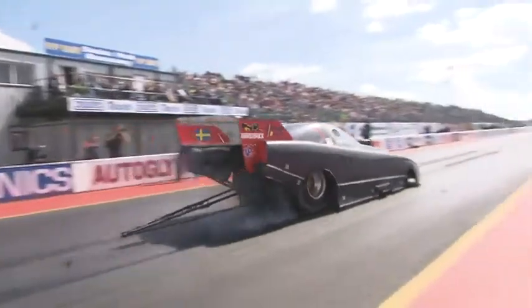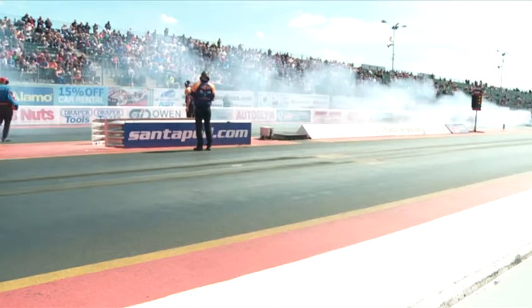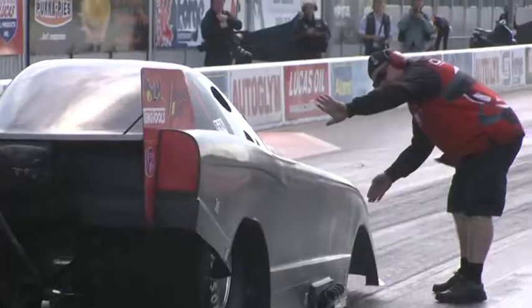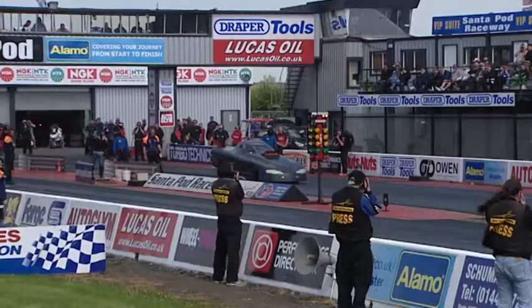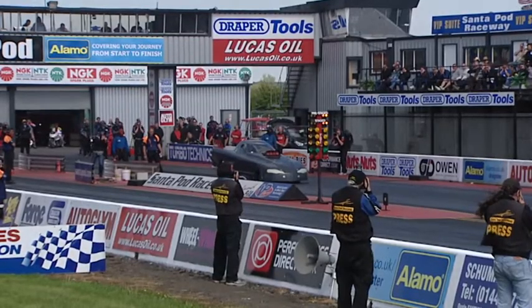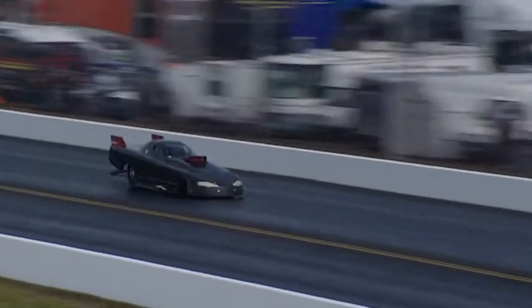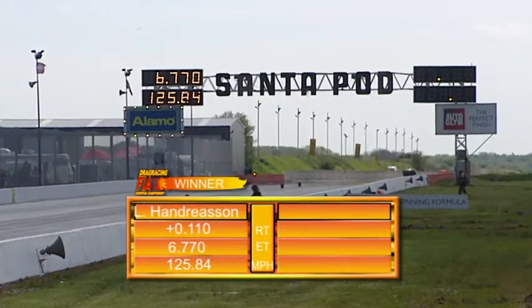Second semi-final then. Well, burnout completed there for Leif Andreasen. He's been working like a madman all weekend. That body only arriving at the track a couple of days before the event. But unfortunately, no sign of Rob Turner, so it's a solo for Leif Andreasen. A hard launch, but takes it easy, so he can have as much preparation time for the final as possible.